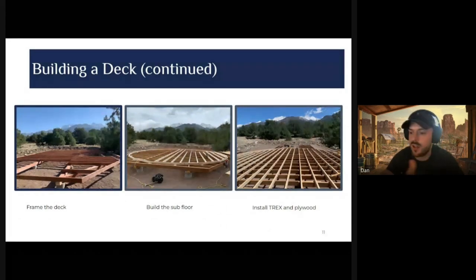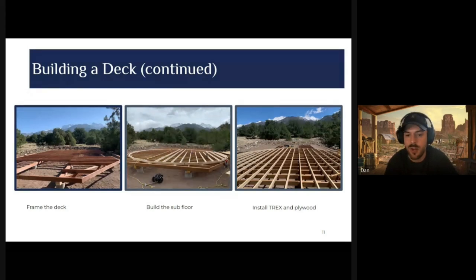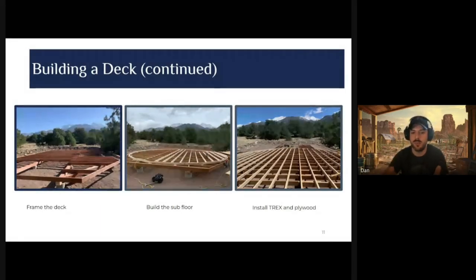You want to frame out the deck on top of the piers. You see we had these big, I think they're 4x4, foundation blocks with 2x4s framed all over it. And then you want to build the subfloor. The subfloor goes on top of this framed out deck before you put the flat boards on it. The subfloor allows this geodome to sit 2-3 inches above the rest of the deck, so water can't just seep into it. Not everyone puts a subfloor, but it's the gold standard for building a geodome.